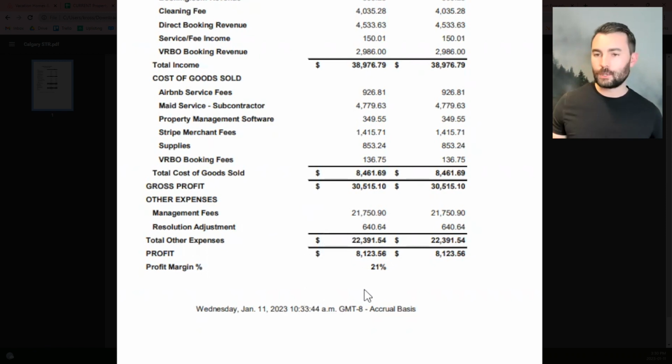So looking to 2023, are we going to do anything different? No, we're going to continue to manage it, see what happens, weigh the headache to income ratio and go from there.